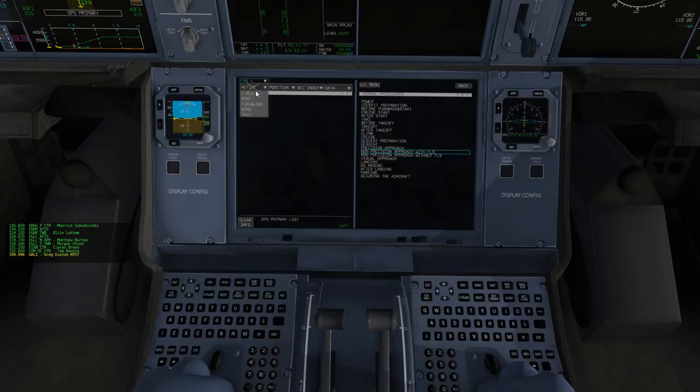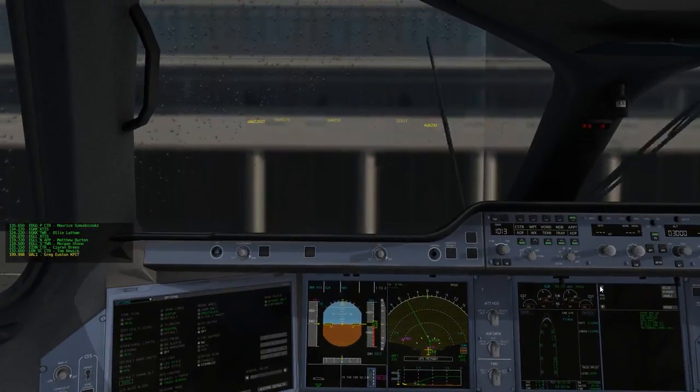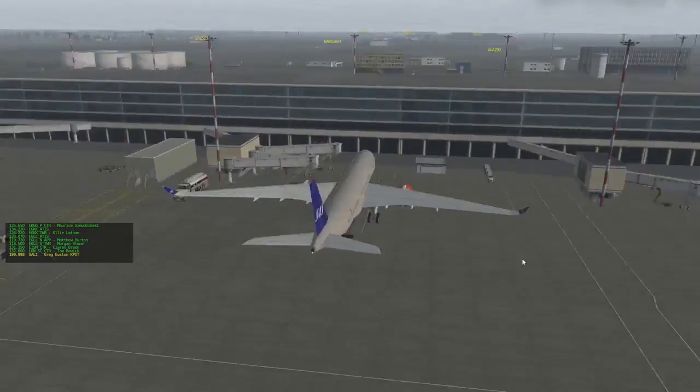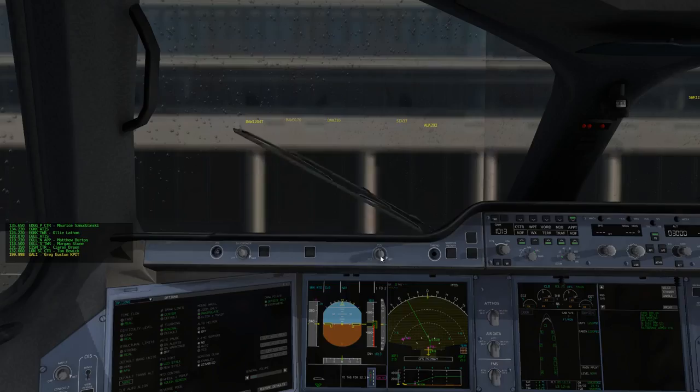Scandinavian 527, it will be stand 219, break, Speedbird 272, runway 09 left clear to land, winds 100 degrees, 5 knots. Speedbird 782, push and start approved, crew faced east. Push and start crew, faced east, Speedbird 782.